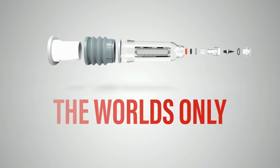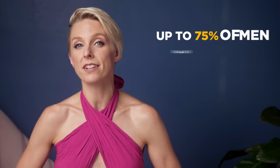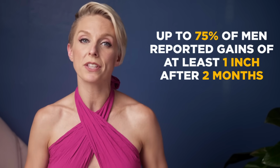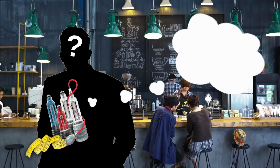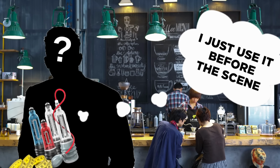The Bathmate is a pretty amazing device. It comfortably and rapidly increases penis size with regular use. In fact, I looked into it, and up to 75% of men reported gains of at least an inch after just 2 months of using their Hydro Extreme model. Not only do porn stars use this as a long-term investment in their penis size, but for many it is a pre-scene ritual. My contact told me that before a scene he would jump into the shower while preparing, use the Bathmate, and he was left feeling heavier and bigger and more like a Coke can.